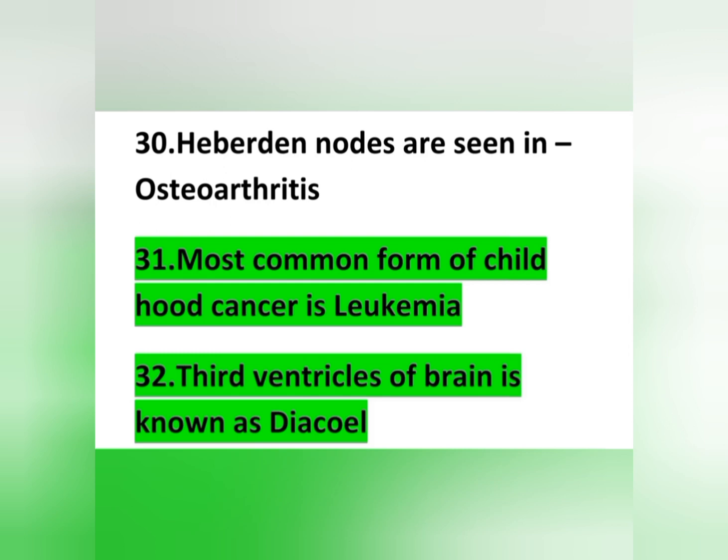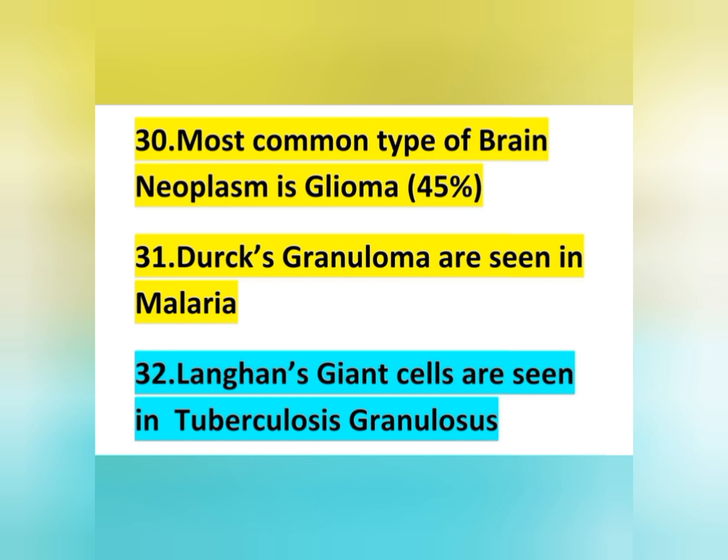And the very next point, most common form of childhood cancer is leukemia. Leukemia is the most common childhood cancer. And the third ventricle of brain is also known as diacele. That is, the other name of third ventricle is diacele. And the very next point, most common type of brain neoplasm is glioma. That is, about 45% of brain neoplasm is glioma.